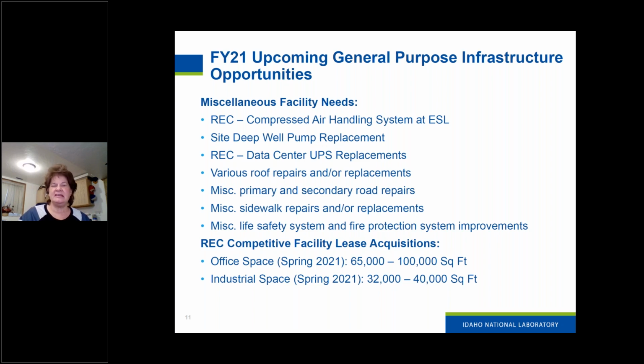Here in town again, we have our main data center in the new collaborative computing center. We've got some UPS replacements that need to happen, as well as we have a data center in our engineering research office building, the main large building there on Freeman Boulevard. There's going to be numerous roof repairs and/or replacements. Of course, we continue to have our primary and secondary road repairs right now.